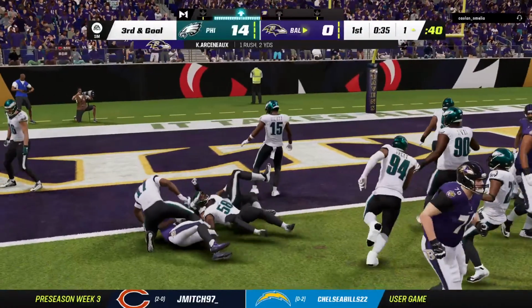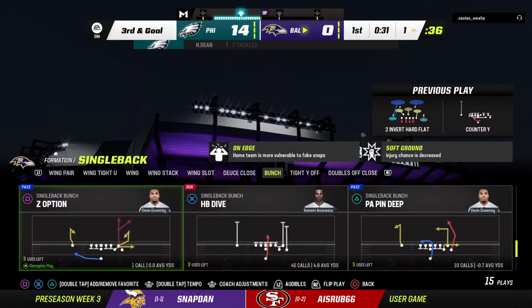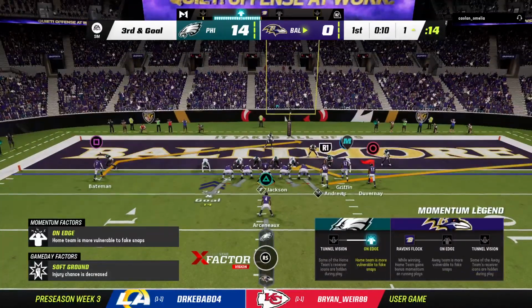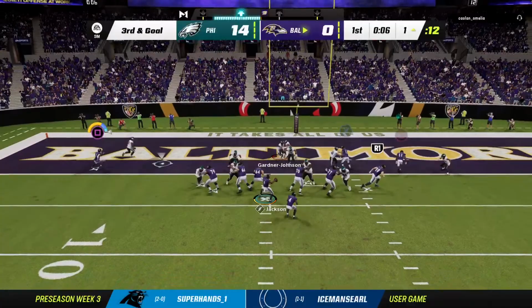Able to get a couple here, but won't get across the plane as they stop him right around the 1. That run didn't get very far, and when you're looking at his dimensions, he's a little bit on the smaller side. He's counting on the big guys up front to escort him in, and they couldn't create any kind of space for him, could they?